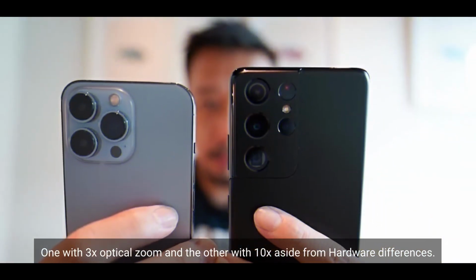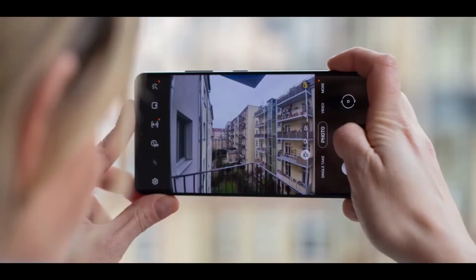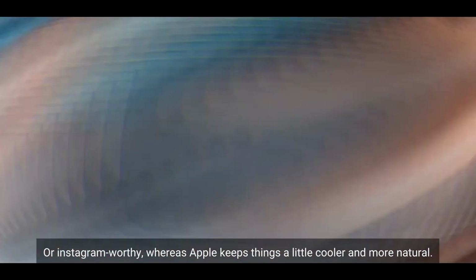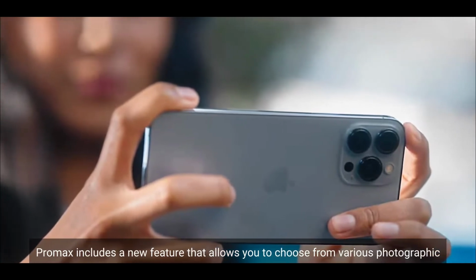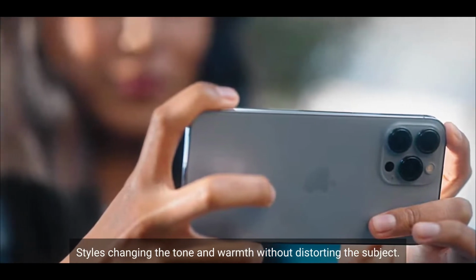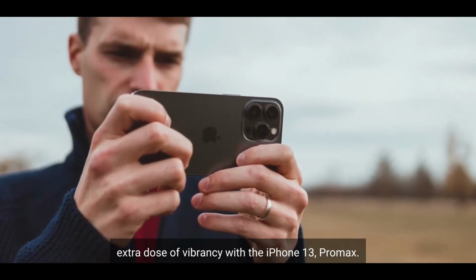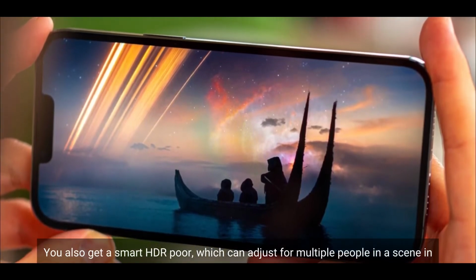Aside from hardware differences, Apple and Samsung are well known for taking opposite approaches to color science. Samsung usually amps up the colors to make them more Instagram-worthy, whereas Apple keeps things a little cooler and more natural. In terms of software, the iPhone 13 Pro Max includes a new feature that allows you to choose from various photographic styles, changing the tone and warmth without distorting the subject. If you prefer the South Korean company's approach, you can even give your shots an extra dose of vibrancy. With the iPhone 13 Pro Max, you also get Smart HDR 4, which can adjust for multiple people in a scene.